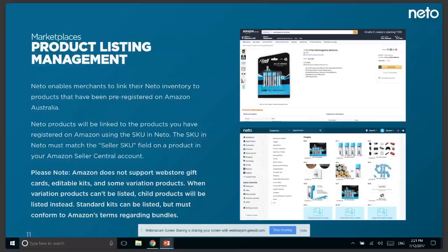You should also note that Amazon doesn't support web store gift cards. So if you have gift cards on Neto, you can't sell those through Amazon. It doesn't support editable kits, and it also doesn't support some variation products. In cases where those variation products are not supported, Amazon will create those products as separate individual products. Standard kits or bundles are supported by Amazon. We get that question a lot, but they have to conform to Amazon's terms and conditions regarding bundles, which is available through Amazon Seller Central.